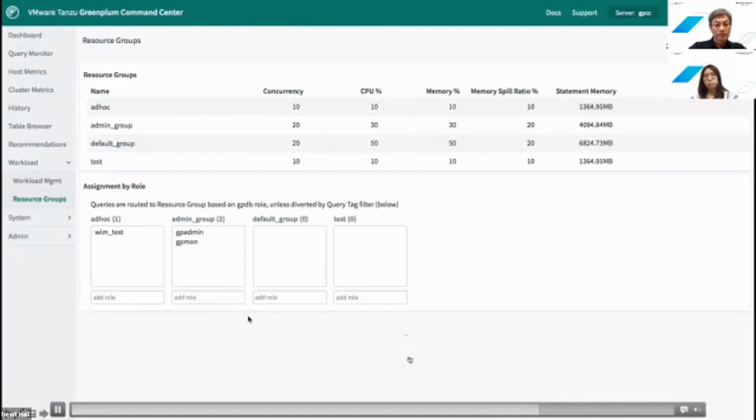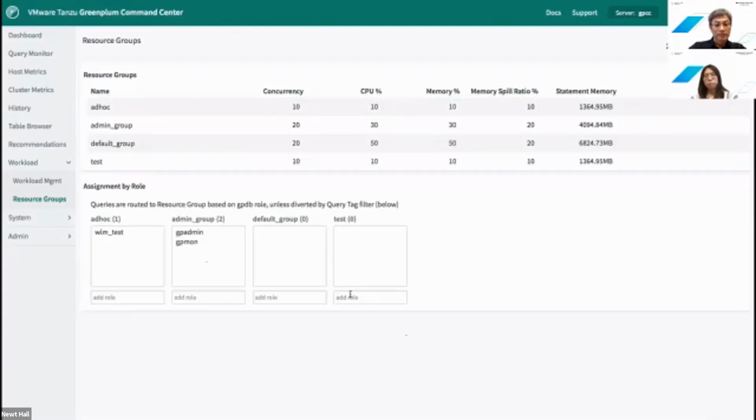In the second half, you can assign roles to a particular group from this page so that their queries will only run in the assigned group. For example, add a GPMon to the test group. Just type in the name and hit enter.